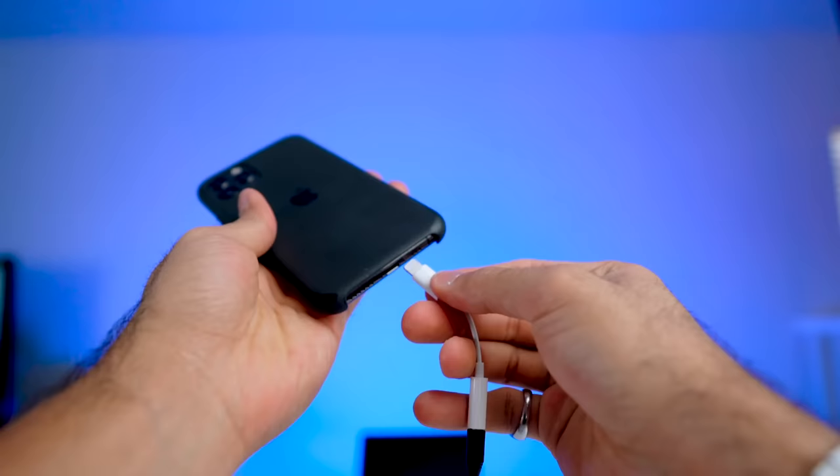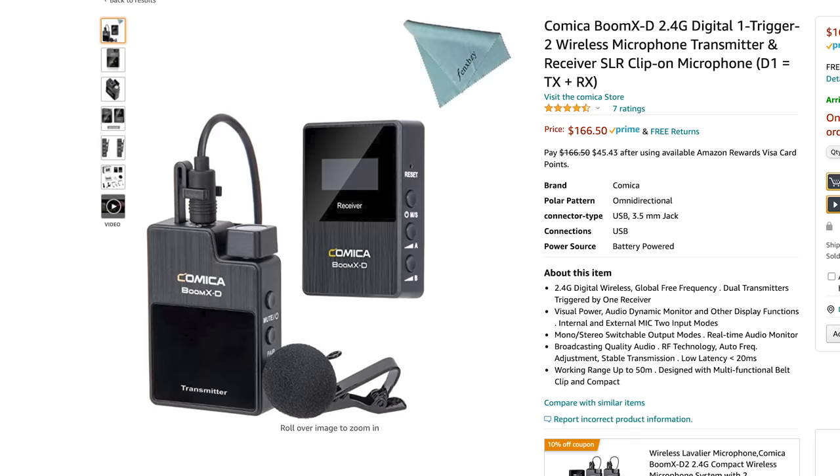But if you are looking for a wireless solution, you're gonna look at something around $180 to $200. And the one I would recommend is the Comica BoomX. And that would be this mic essentially, but wireless. And so you can have the pack hooked up to your smartphone or your camera, and then the receiver or the other pack would be in your pocket, allowing you there to be no cords whatsoever.